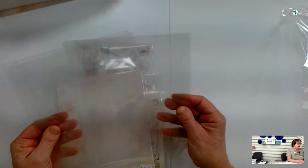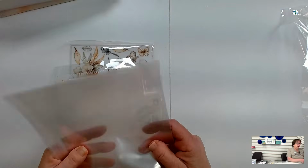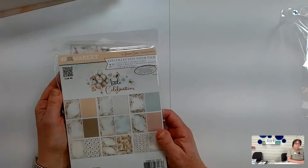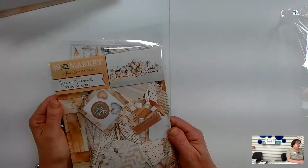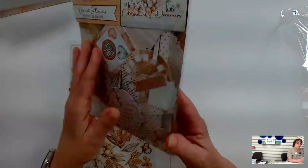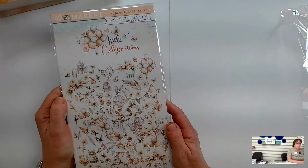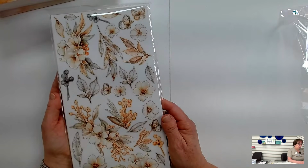These are some extra pages. These are little flipper pages. So you're going to get some extras of these little pages. And then you get a package of the 6x8 tablet. So you get a full pack of that. And then, oh my gosh, you get the Little Celebrations, Little Dreamers ephemera, which is really, really fun. And then you get the lasers from Little Celebrations. Janine has designed this album, and she's got the directions there.